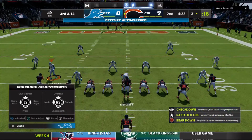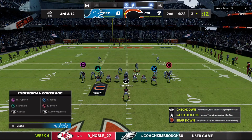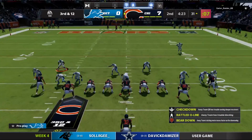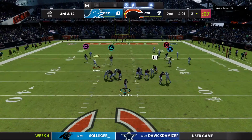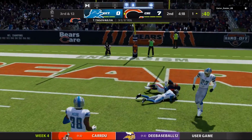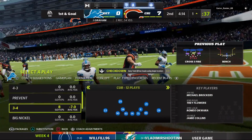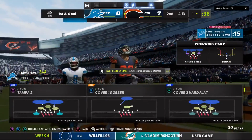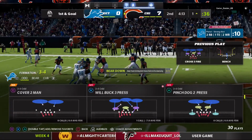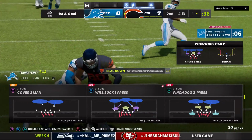And it looks like we've got a dime set here defensively. 6 DBs in the game. Throwing now is Tagovailoa. And Graham on the ground. And he's brought down after a very nice game. They're able to convert on 3rd down, and that sets up the 1st and goal. A very early momentum changer there. Actually a dream killer for the defense because they forced a 3rd down. Felt like they had a good chance to get off the field defensively, and then they got hit with that big play.